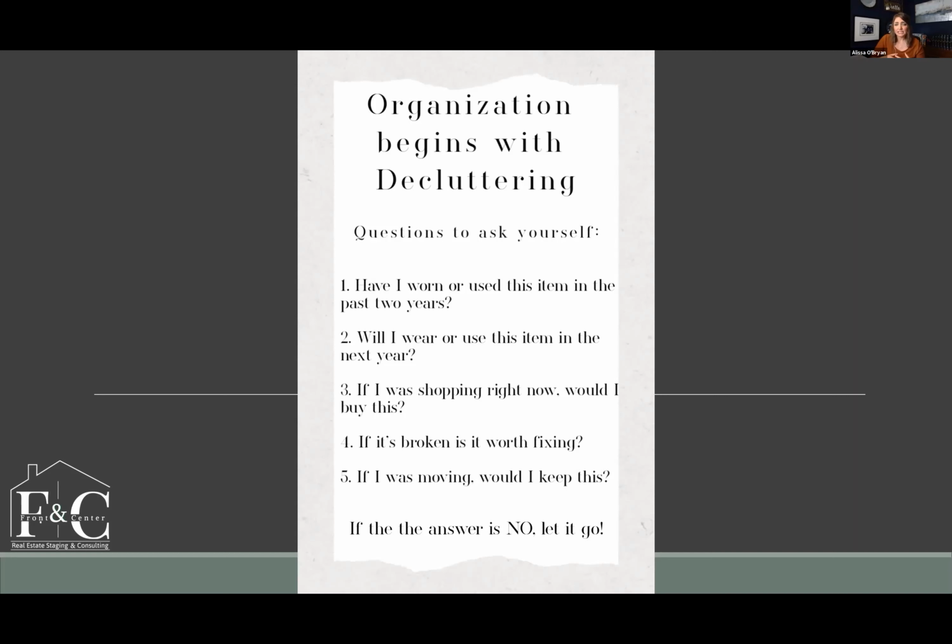It's based on what's called the 2-year rule. So number 1, have I worn or used this item in the past 2 years? If the answer is no to any of these questions, we want to think about, well, what can I do with this item? Can I donate it? Is it still in really good condition and somebody else can get benefit from it? Can I pass it along to another family member? So just think about those questions as you're going through your space.